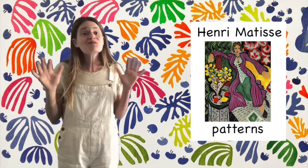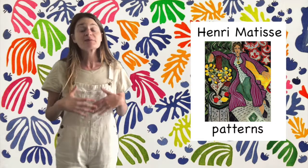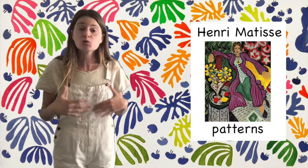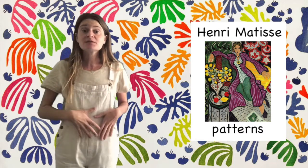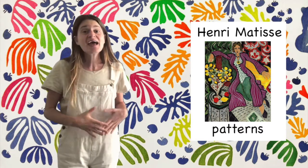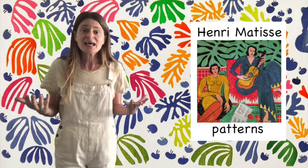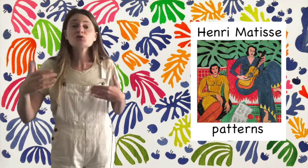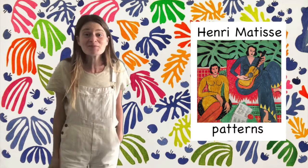Now, around 1941, when Henri Matisse was much, much older and towards the end of his life, unfortunately, Henri Matisse developed abdominal cancer and he was bound to a wheelchair. So unfortunately, he couldn't use his body to paint in the same way. But did that stop Henri Matisse?